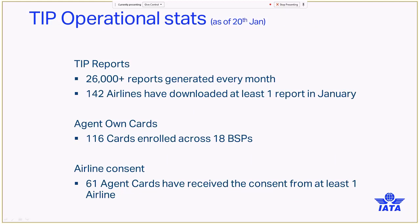Now, some stats. To date, we see that there's some 26,000 reports generated every month. 142 airlines have downloaded at least one report just in the month of January. One of the biggest things that we hear is agents saying, I don't know what the purpose is of product enrollment if I'm not getting consent. So agents have enrolled their own cards. We see 116 as of January, and 61 of them had received consent from at least one airline. So really it is a bilateral commercial decision between an airline and an agent, the acceptable forms of payment that the airline will consent to.